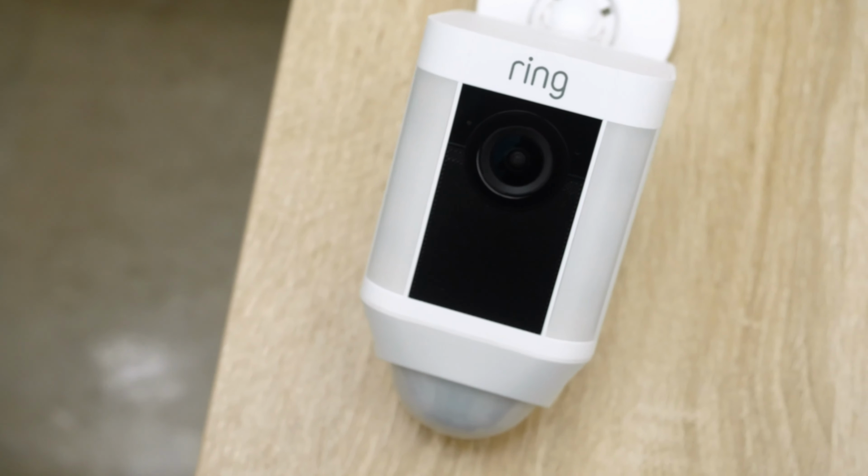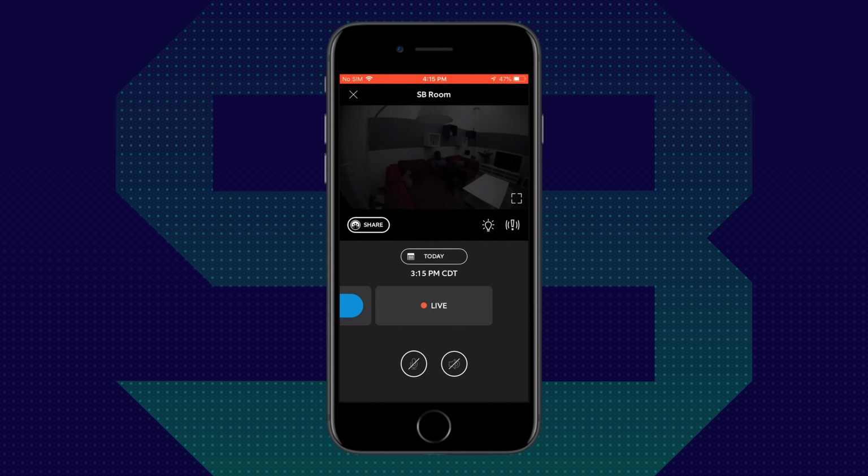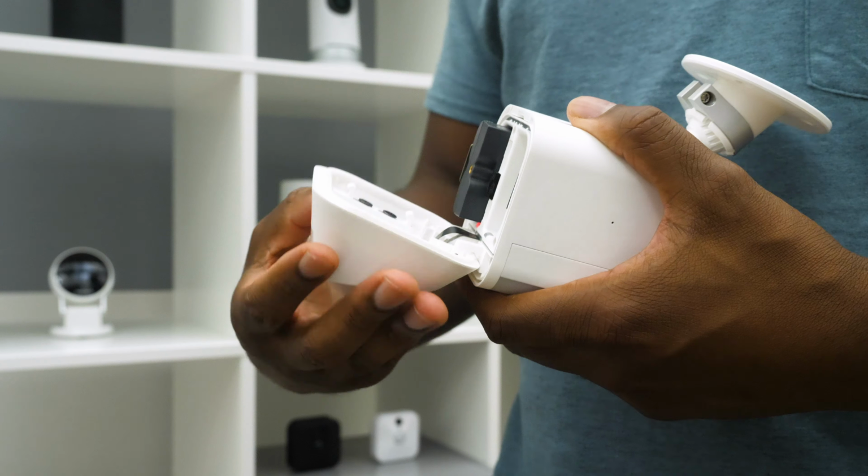In today's review of the Ring Spotlight Cam battery, I'm going to be putting it to the Security Baron necessary features test before diving headfirst into its mobile app, the Ring app, to make sure you have all the information you need to make the right decision.